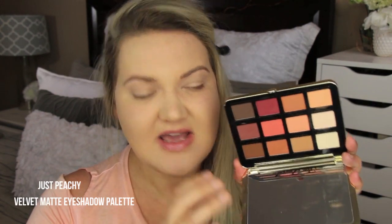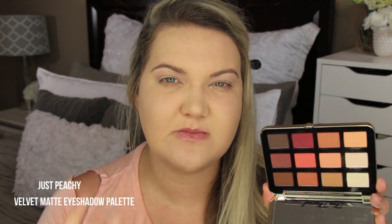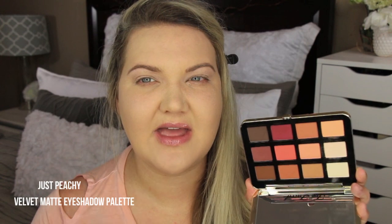I love this peachy color. If you already have the Too Faced Sweet Peach palette, do you need this? I actually prefer this over that palette. It is all mattes, but I prefer it because it just has all the shades that I would use. If I am going to be using lid shades, like a shimmery lid shade, I'm going to go to another palette. I think this is a great everyday palette. Let me tell you why.